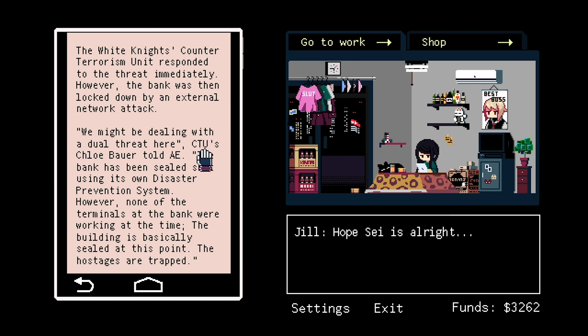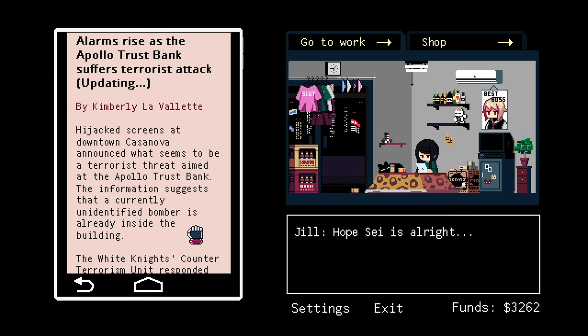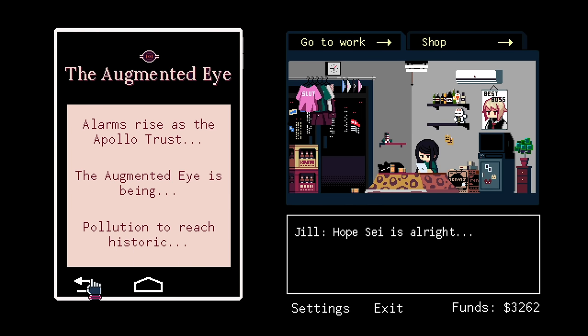CTU? I don't know. Something training unit? The bank has been sealed shut using its own disaster prevention system. However, none of the terminals at the bank were working at the time. The building is basically sealed at this point. The hostages are trapped. Oh no. Was the bank in... Oh god, that sounds so serious. It should be on TV 24/7.